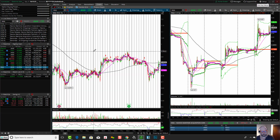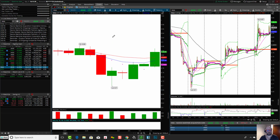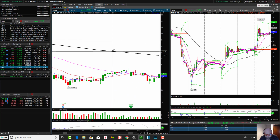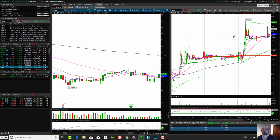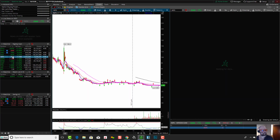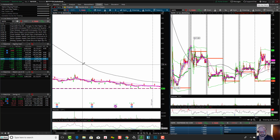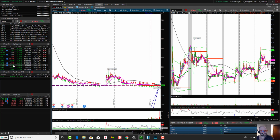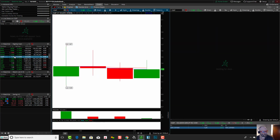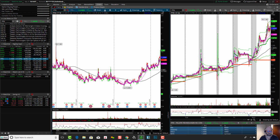Let's see. There is a cross over there. Don't really like that pattern, though. No. Nope. Oops. See, just very choppy looking. Tough to trade in a market like this.